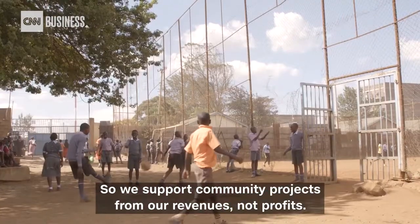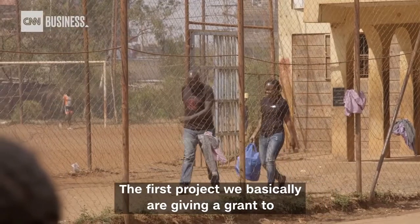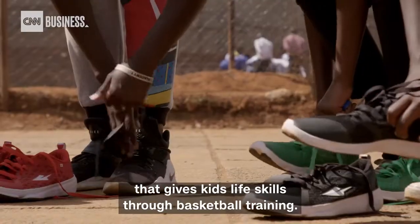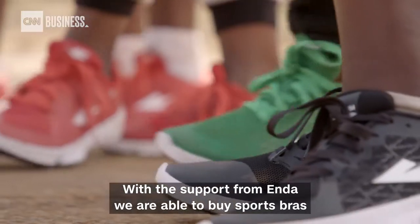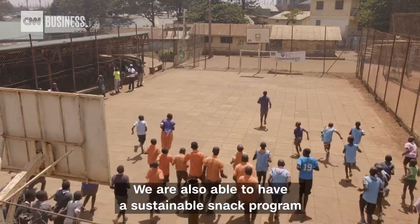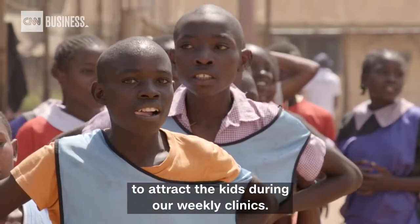So we support community projects from our revenues, not profits. The first project we are giving a grant to is an organization in Korogocho slums that gives kids life skills through basketball training. With the support from Enda, we are able to buy sports bras and sports shoes for the girls and the boys. We are also able to have a sustainable snack program to attract the kids during our weekly clinics.